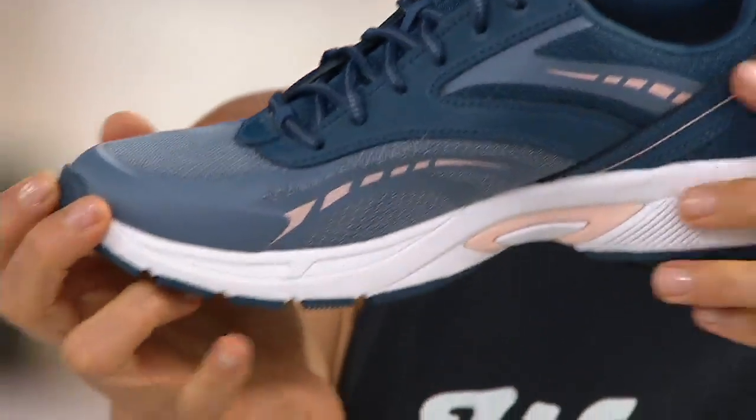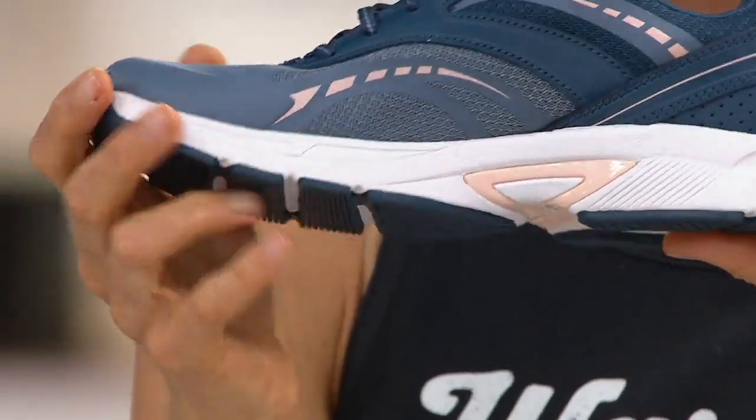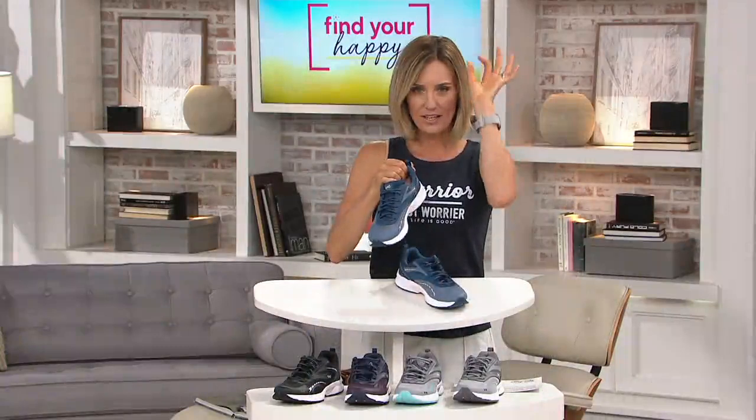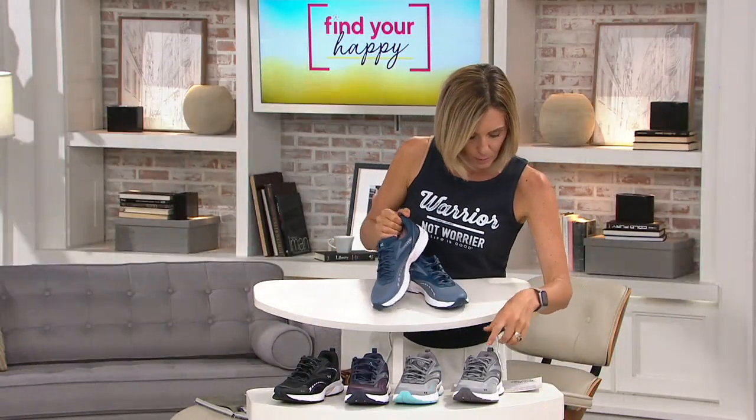Everybody's loving that one, and it is great with that little bit of peach or blush there. Great outsole, like she mentioned. Updated, very breathable mesh and leather.